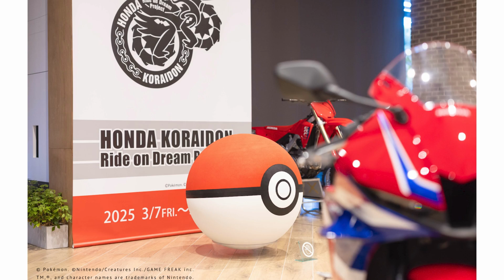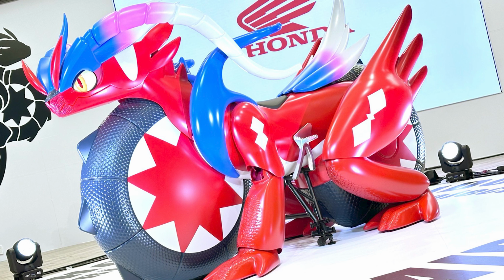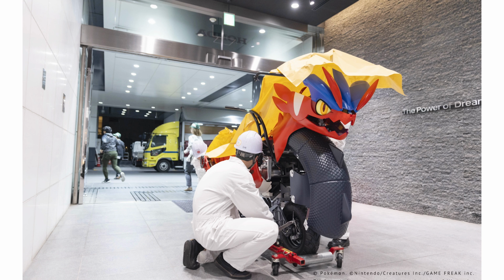Then last week we got the official reveal of the Koraidon motorcycle developed by Honda. There was a big event on the 7th that they had many people come out to, and it looks like this motorcycle does have some articulation points, like in the arms and even in the mouth, surprisingly. It actually opens up, but it's those little details.